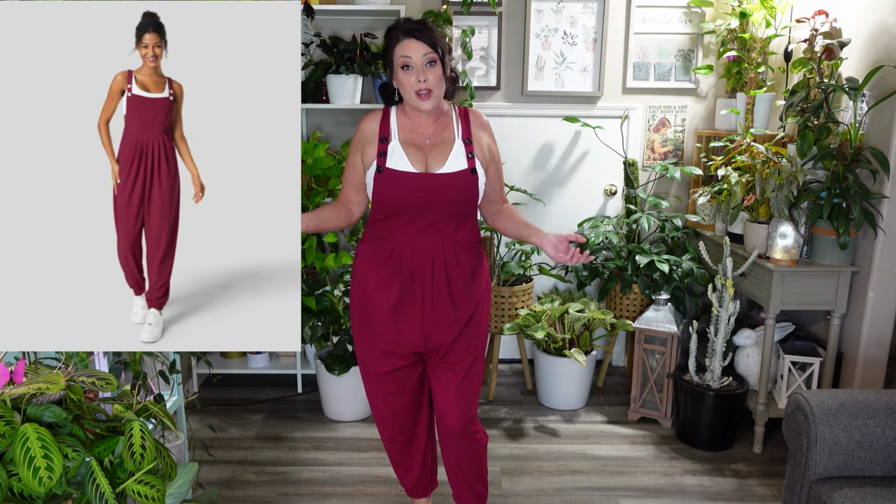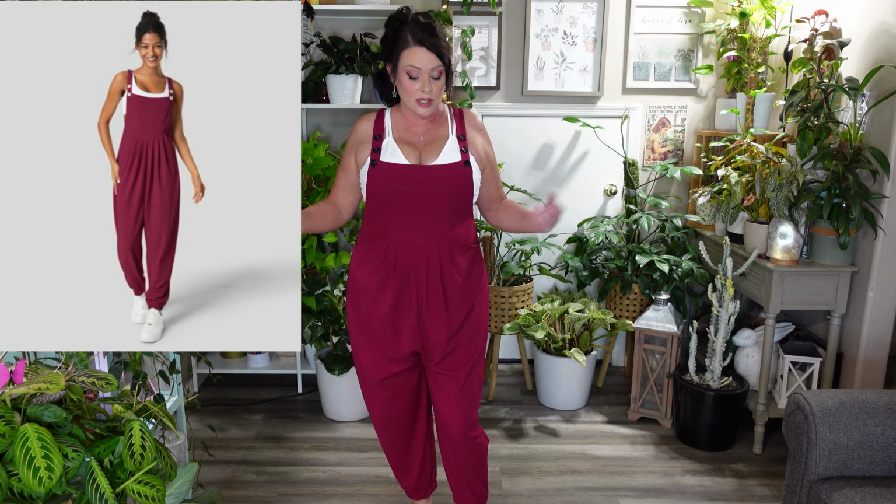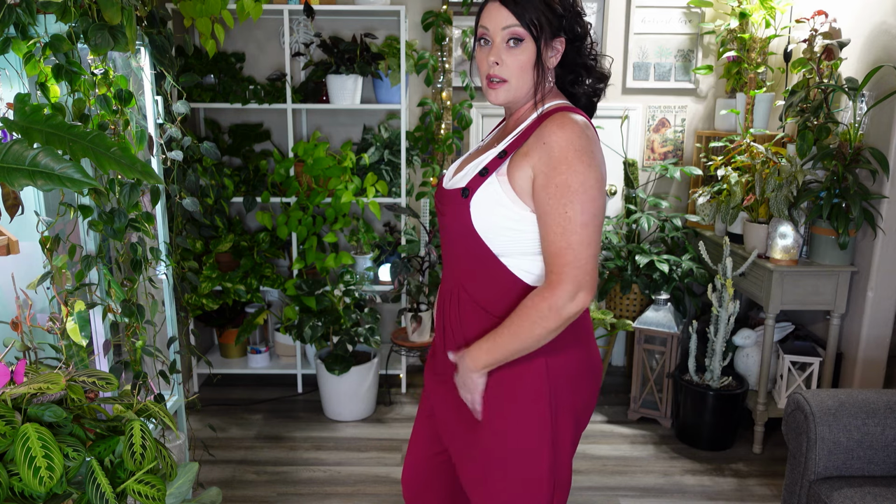All right, so here is the first outfit. I couldn't wait to try this one on, so I put it on first. I love this. It is so cute. It's very forgiving here in the front. So if you're insecure about this part of your stomach, it is very forgiving. It does have a lot of fabric here. I do like the pockets.